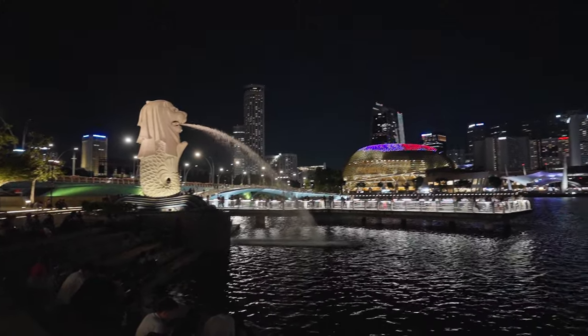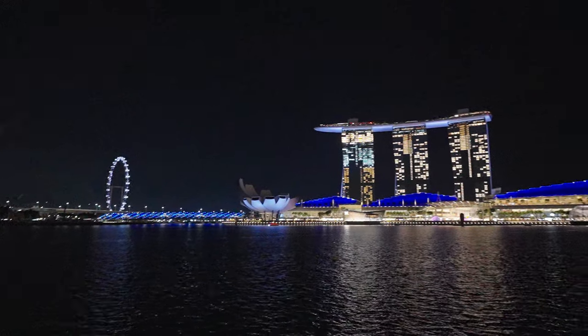Look, it's the Merlion. And there's the Esplanade. That's the Singapore Flyer. That's the MBS. And that's the CBD.